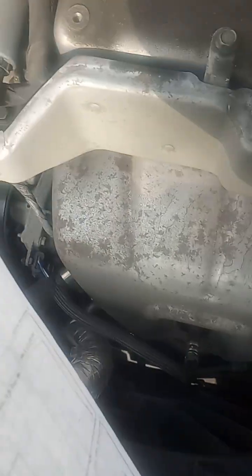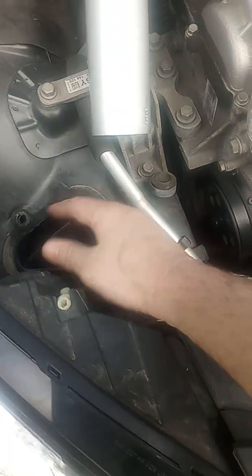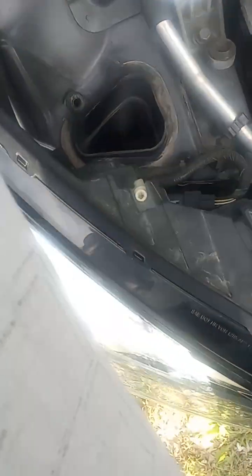This piece will fit in the car. As you can see, there's the throttle body in a nasty place to get to. But essentially, this piece fits like so. This is a rough estimate of how it's going to look in the car. Now, your air filter will be right here behind the headlight, but notice there's not a lot of airflow there.